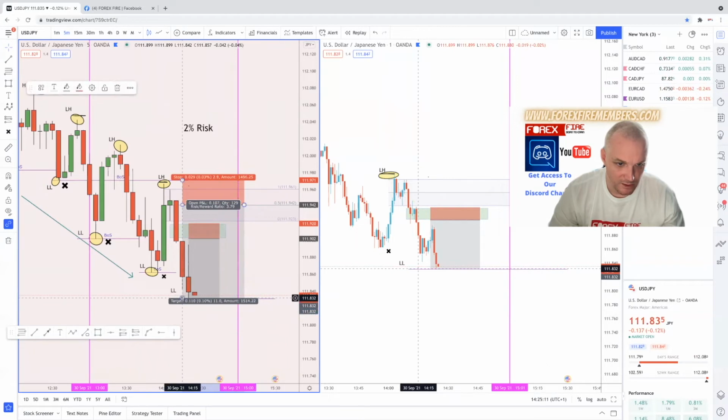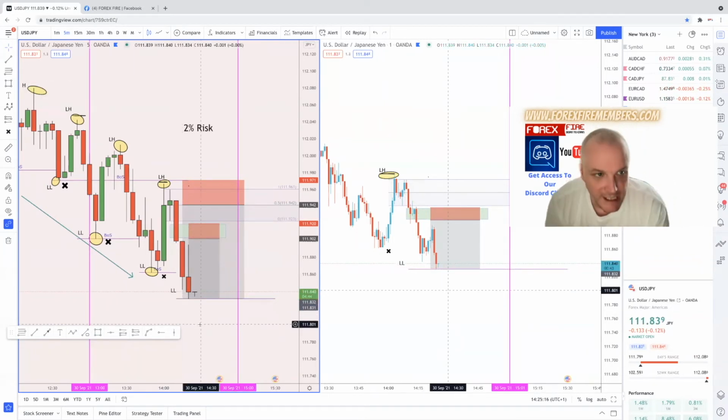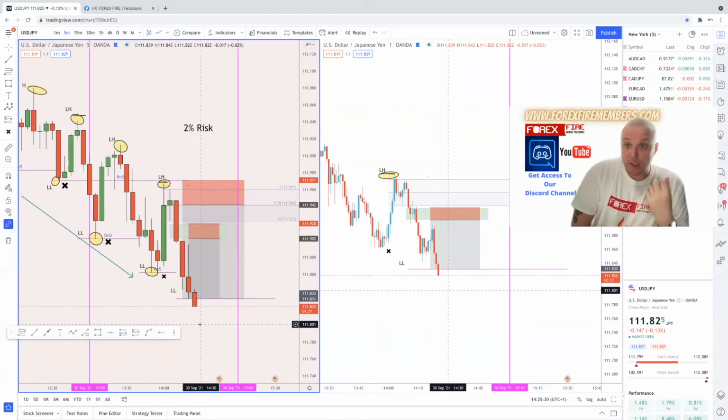Draw this out. What's that there? That's that sorted. So again, guys, we've got our structure. We are working between 1 o'clock and 3 o'clock, 2 hours. 5-minute chart. 2% risk because we are only looking to get that one trade. That's what I want to base this upon. I want to try and get the one trade based upon a 2% risk.